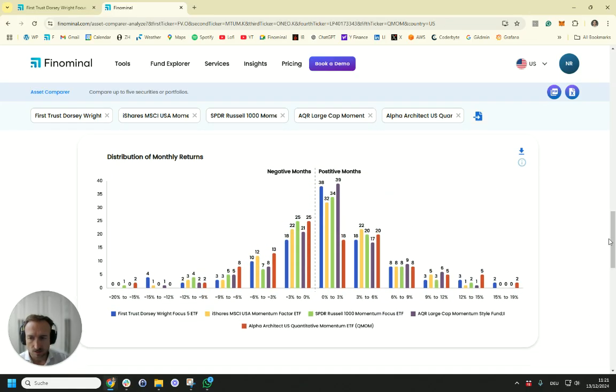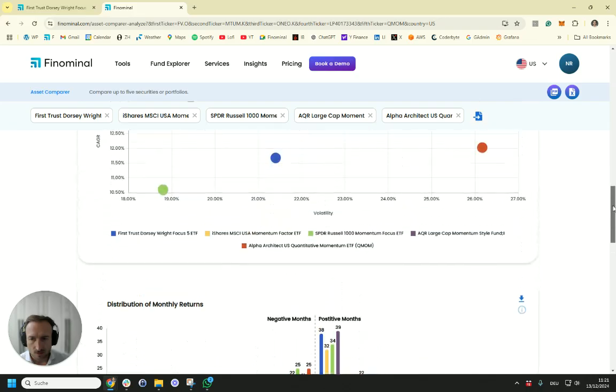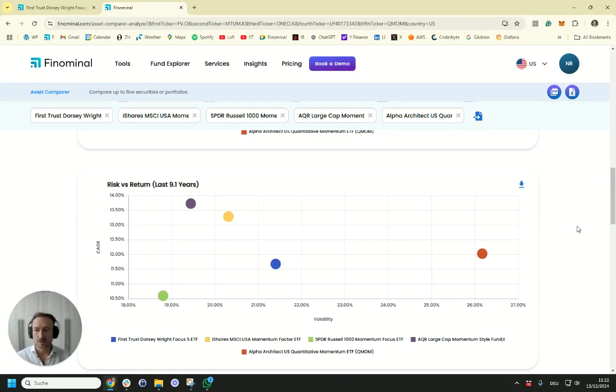We also do see that historically, if we look at the distribution of returns, there has been a bit of tail risk with that First Trust product, which simply can mean that you were allocated to a sector or industry ETF where you had a small crash, abrupt correction, something like that, where the trend broke and you weren't able to exit quickly enough. Now, if we pull this picture together from a risk and return perspective, we saw that the product from First Trust, Dorsey Wright, has generated a relatively low return compared to those peers. It's also higher from a risk perspective, and that of course translates into a relatively unattractive Sharpe ratio.